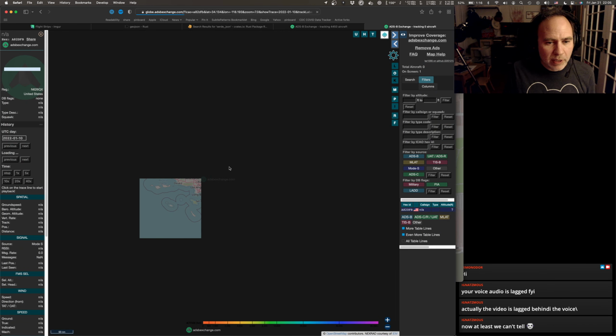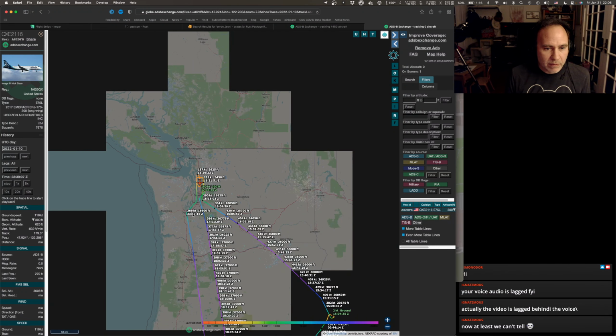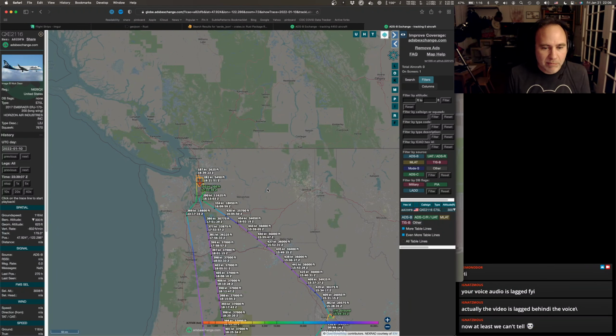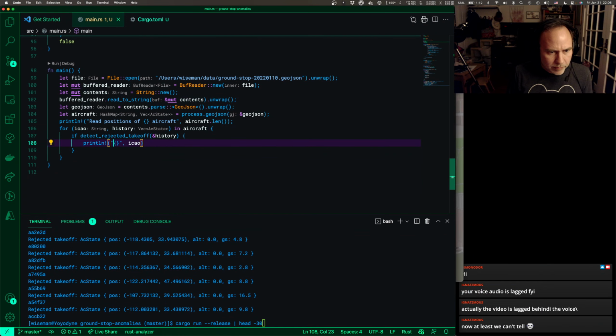So now we're looking at, this is going to open ADSB Exchange to the aircraft of interest and on the right date and show all the flying it did on that date. So that's cool. So that URL looks like this. The date is going to be the same for everything.